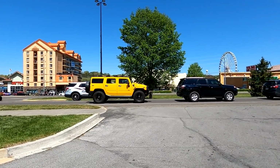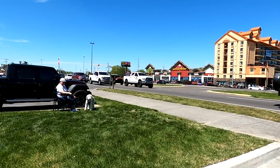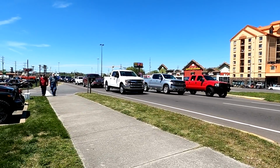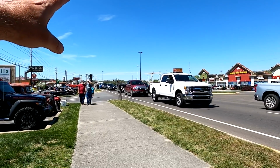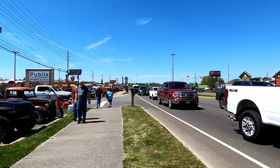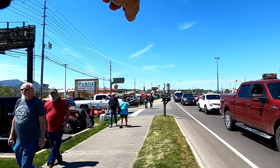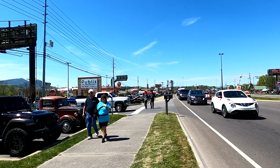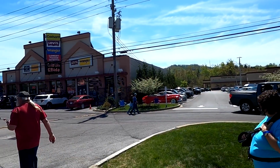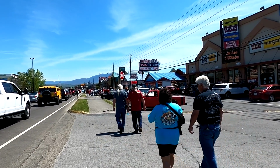Now where am I located? Right at the intersection of 321 and Parkway. This is the first main intersection, but I can tell you that the cars this year have gone past the intersection, which they have never done before. This is a first for the Rod Run. They're all the way down past Paula Deen's, way past that. So that's a first for this area. Amazing. Let's walk around and see some cars.